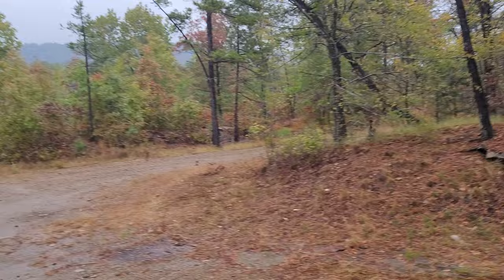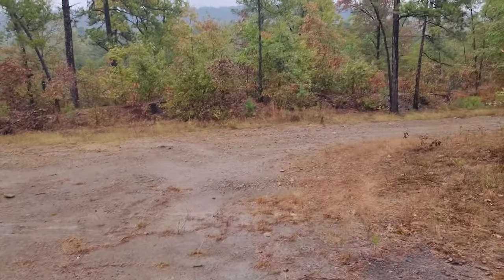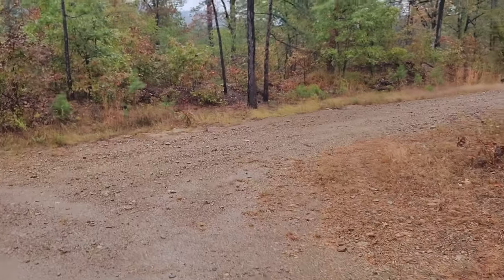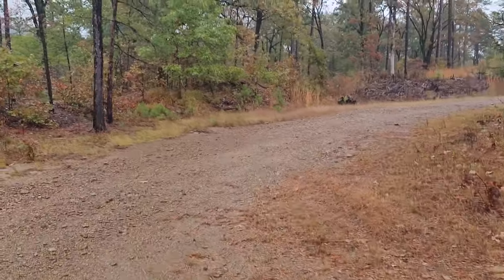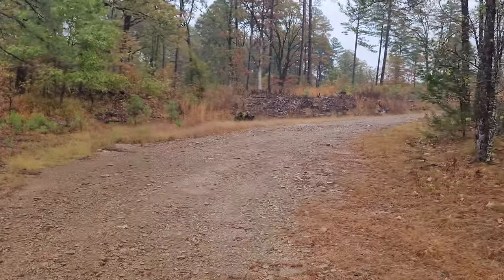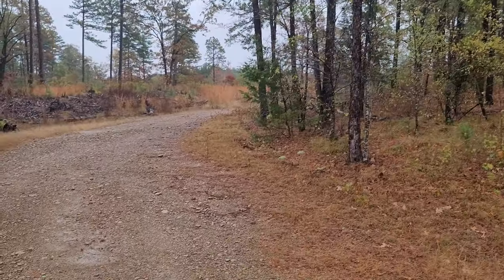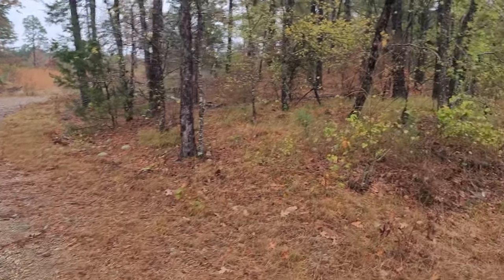Let's walk around to this side. Trying to hurry because, again, we're limited time and it's raining. So you can see this side of the area. So we're going to continue on.